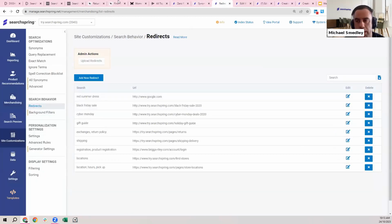And then redirects as well. So on Rip Curl, we had returns. They've also got things like shipping and sizing guides as well, all set up on site. It's a really great experience there.